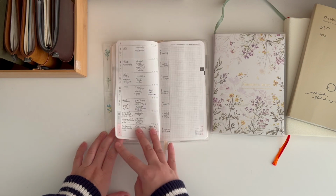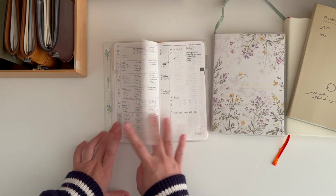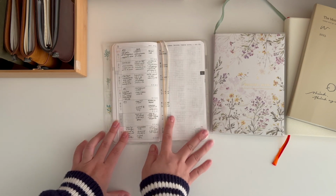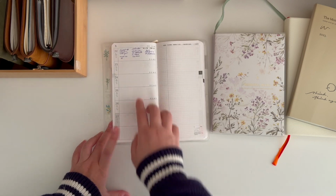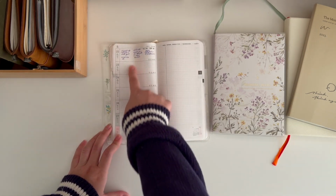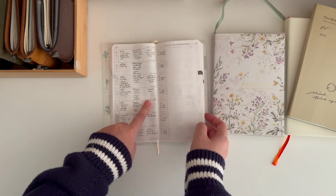But after a while I got lazy. Look, I didn't even write anything on this one, but this has evolved quite a lot. These days I don't even have any to-dos to track. I mostly just track. Oh my god, I haven't done it for a whole week. But anyway, these days I just track mostly what I do.